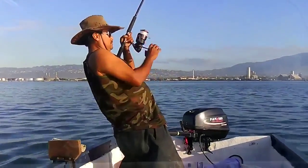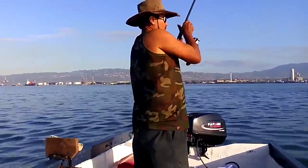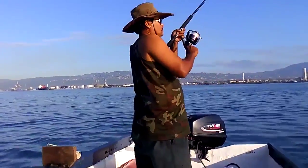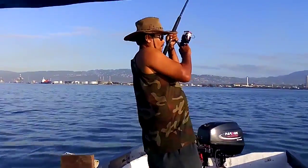Then that's where the action begins. So this is Kevin now on the live bait. Just hook up on the live bait. As you say, we're using the herring Sprat, and we put it on and troll very slow with it. Nice fish. Giving him a little fight there.